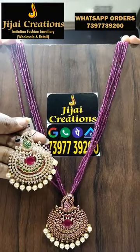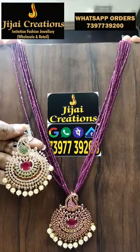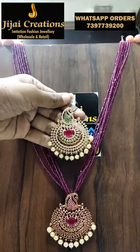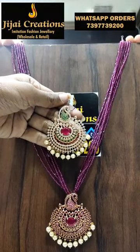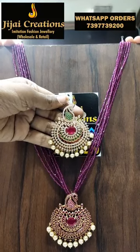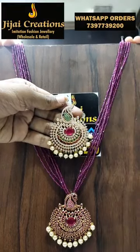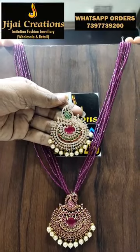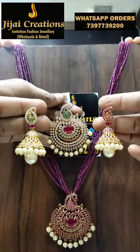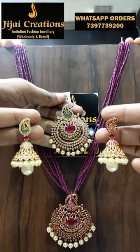Black, all colors are available ma'am. Only crystals we can't give ma'am. So sorry. So this is a multicolor and this is full red. Two colors available in this. And this will be priced at 1070 rupees. 1070 for the pendant set. This is the earrings. This is ruby earrings and this is multicolor earrings. Take a screenshot and come to my WhatsApp.